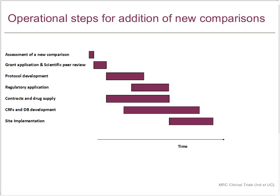So what we want to do during this presentation is to really focus on the challenges that we encountered when adding a new research comparison and some of the strategies and solutions that we have come up with throughout the years. It's important to point out that the biomarker development component constitutes a significant piece of work when it comes to adding a new research comparison. But this is not discussed in great detail during this presentation. There will be hopefully others in the future.